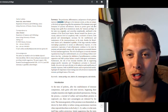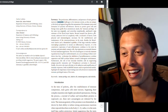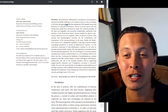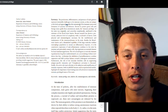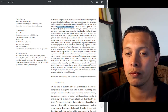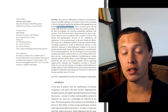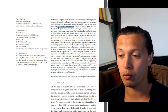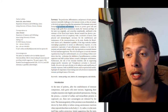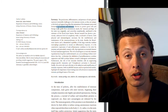But inimitable challenges to the immune system, or challenges that cannot be seen in any other places, as they are unique to the body and appear long after the maturation of the immune system and formation of systemic self-tolerance. So as the immune system matures, you end up killing a lot of the immune cells that end up being self-reactive. You kill the immune cells that create antibodies that end up damaging your own tissues.